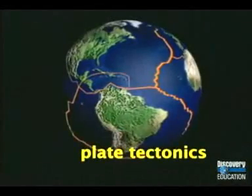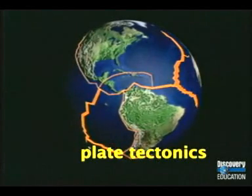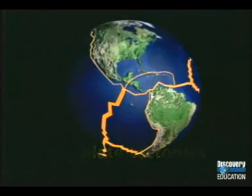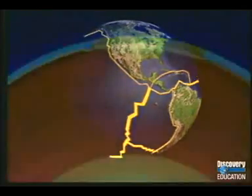According to the theory of plate tectonics, the Earth's surface is located on top of large blocks of rock called plates. These plates actually float on the partly melted rock of the Earth's mantle. Heat inside the Earth creates currents in the upper part of the Earth's mantle, which is putty-like and can flow under pressure. These currents move very slowly, but they are so powerful that they can push different plates together, apart, or past each other.